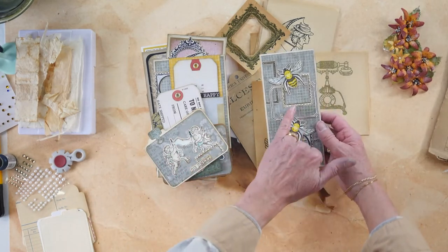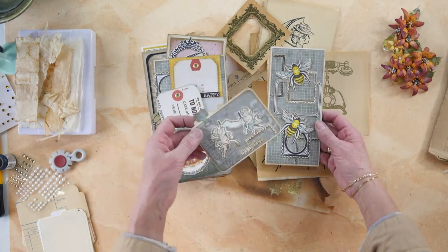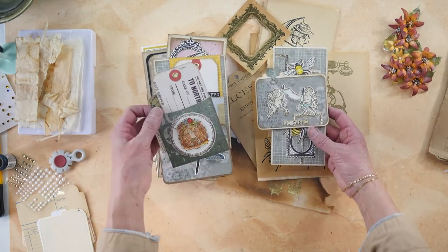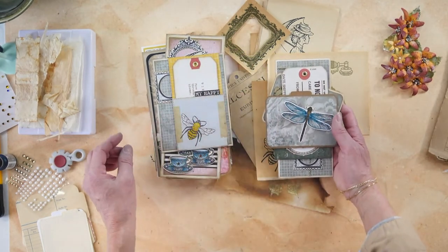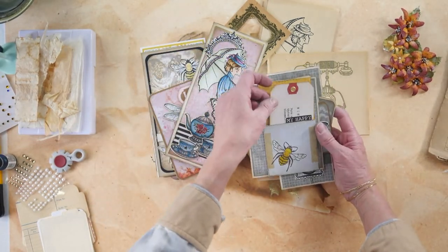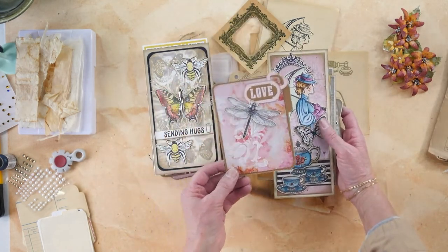I love the use of all the frames. So just with the bees, that's a small slimline card. And then I made a little tag there from the Planner Essentials. I made a little pocket. So that's all going to be on cards or in my planner or journal. Another little tag. Then I have this one, it also has a tag in there. So I thought that makes a nice card. And again, those frames. This one I know I showed you already.